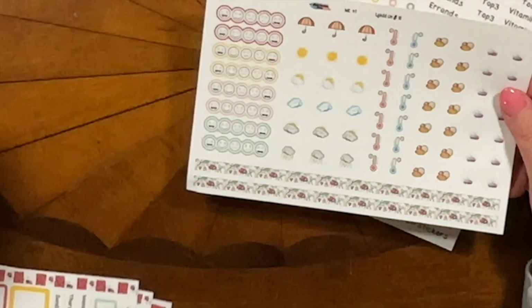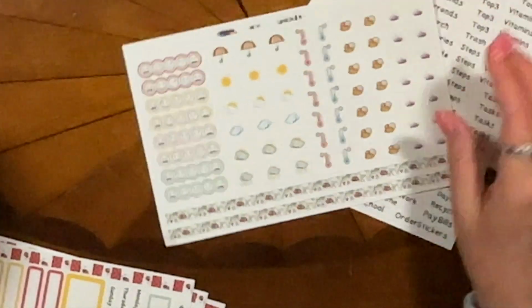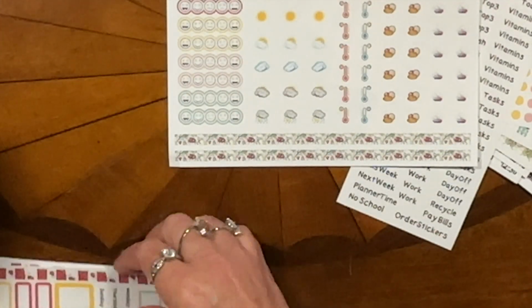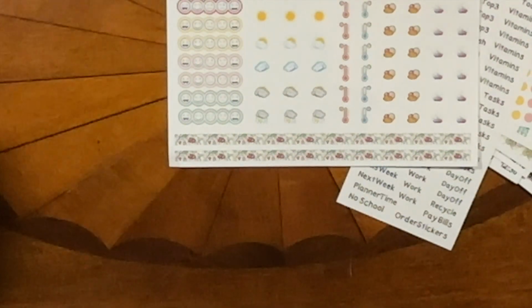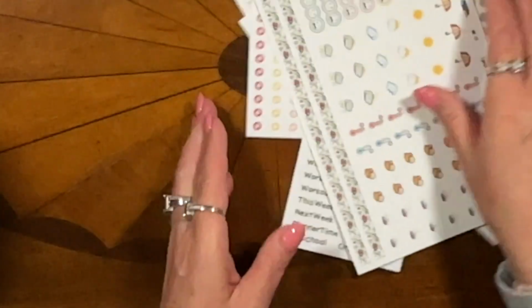You have your mood tracker, your weather tracker, your highs and lows, your AM and PM meds and vitamins, and a little bit of washi at the bottom. And then that is the end of the large add-ons. I'm like, what am I grabbing over here? We'll check that out in a second. All right, so those are the large add-ons.